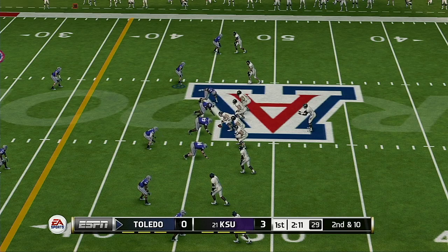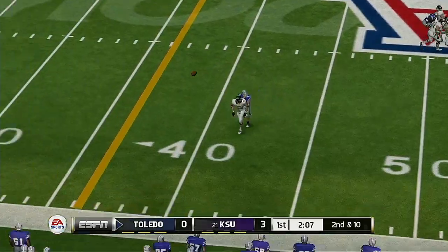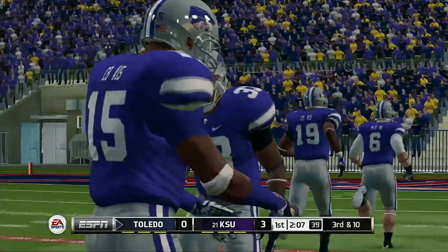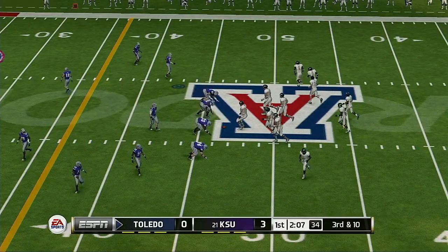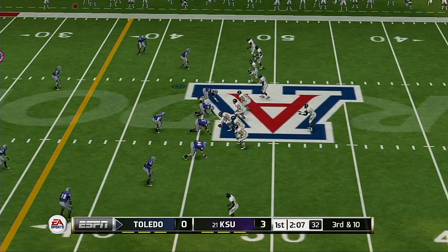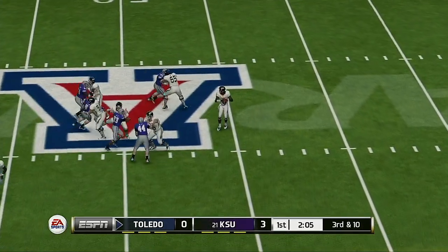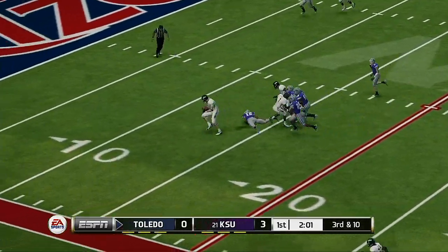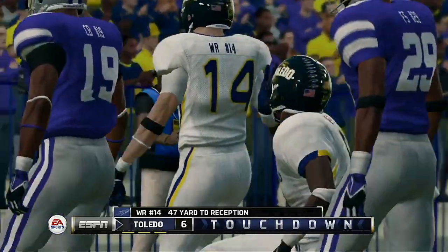A quarterback in the gun with five receivers. Just throws this one away. The sub package in there defensively in this five wide receiver set. Caught, open field. To the 10. He'll take it all the way for the touchdown.